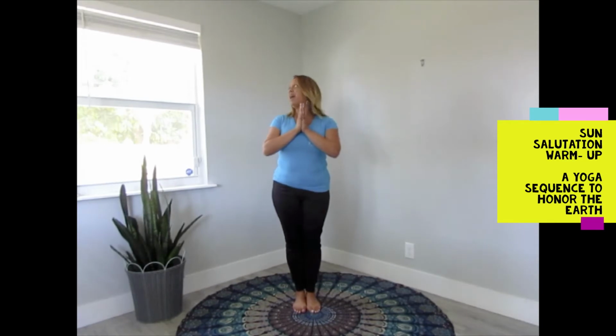Nice and grounded. Side to side, side to side. And now get ready to jump and come up to mountain pose. And in honor to the sun that comes out every day and warms our animals and humans and plants, let's do a sun salutation to warm up.